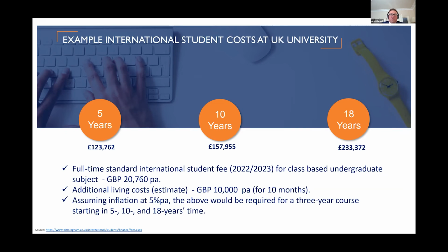So let's work on a figure of £10,000 a year, and then inflate that cost to what the cost might be when your child, your son or daughter, goes into higher education in 5, 10, or maybe 18 years' time. So in 5 years, if we inflate that cost to the cost at that time, you really need to look at a sum of around about £123,000.